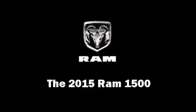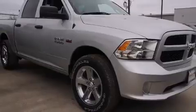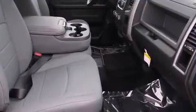Under the hood, you'll find an 8-cylinder engine with more than 350 horsepower. And for added security, Dynamic Stability Control supplements the drivetrain. Four-wheel drive allows you to go places you've only imagined.